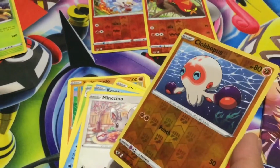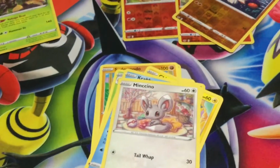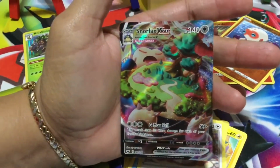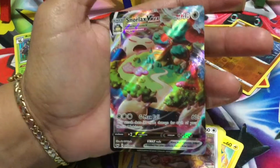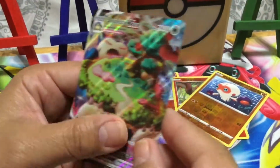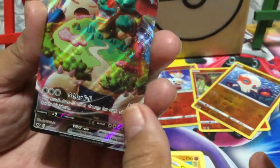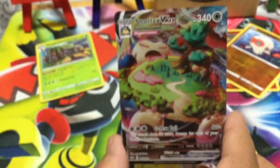And this is my reverse. And last and least. What? And I just call it the Snorlax VMAX. The whole town is on his belly. This is very nice. Wow, I call it. It's very nice. Now you know you're beautiful. Not gonna get nothing else. This is it. I hope not.